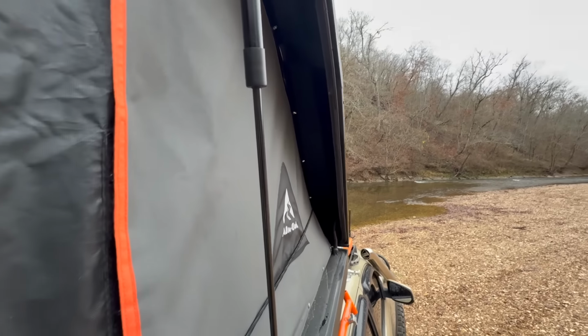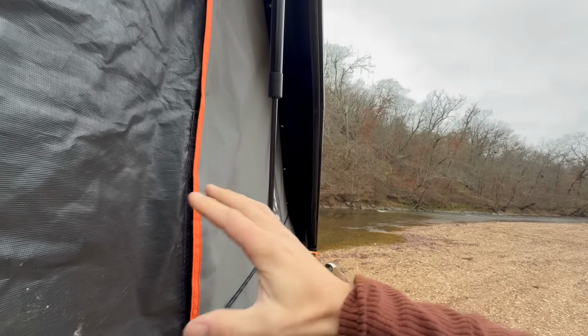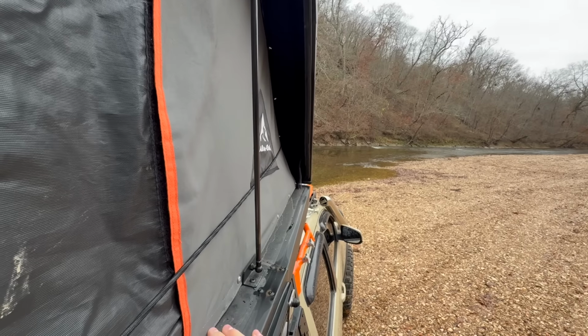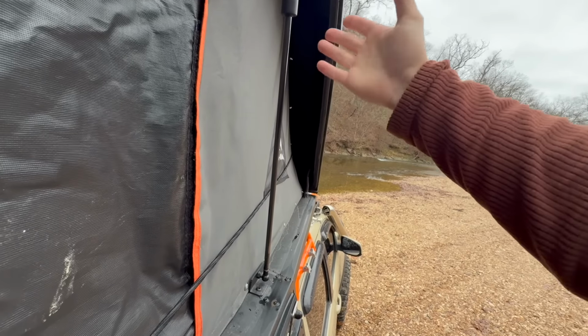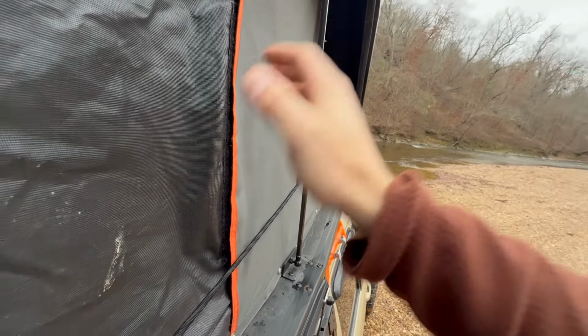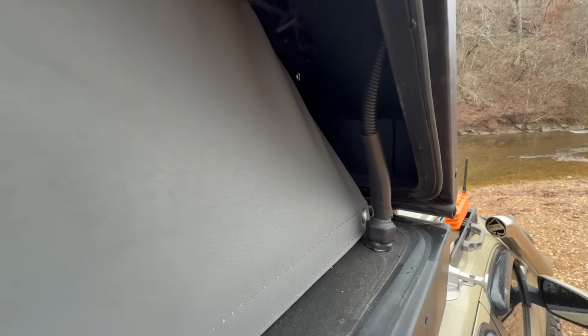What's cool about the construction of the tent, you see how much gap there is right here. So when you come to fold it, there's no excess fabric sticking out, adding to your setup time or anything like that. That's just cool because it's intentional, right? It's like, dude, I'm ready to close this thing down, pull it, and let's go. Super fast.